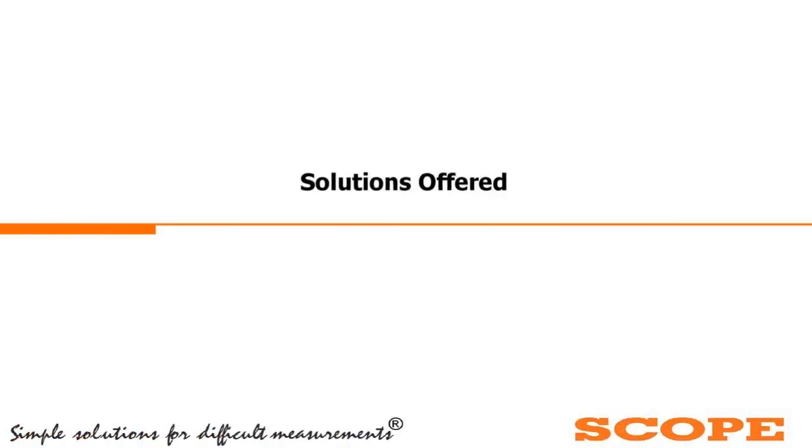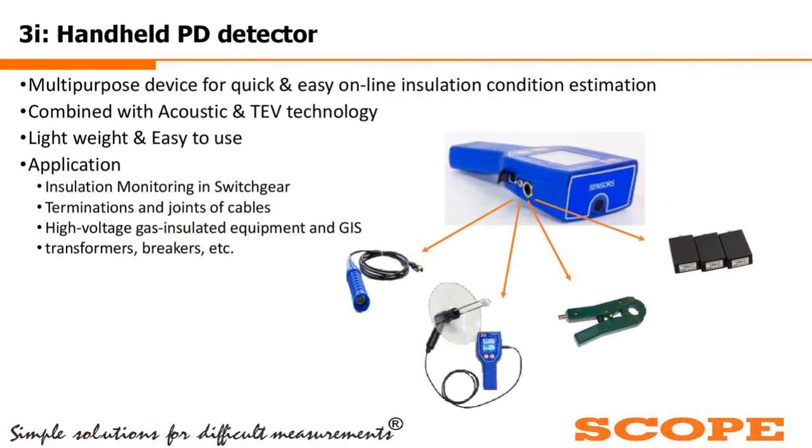Now comes the solutions that we have to offer. The first one is our very basic solution, which is a handheld PD detector called 3i. This particular sensor is quite handheld. It is just like your TV remote, and it is operated with two buttons, quite a simple product to handle.